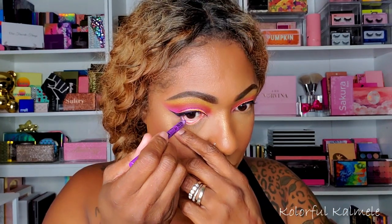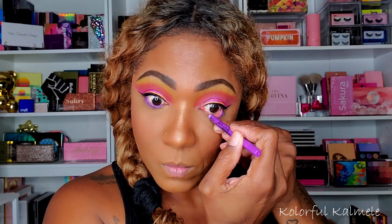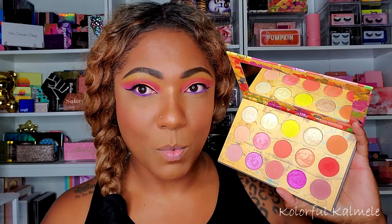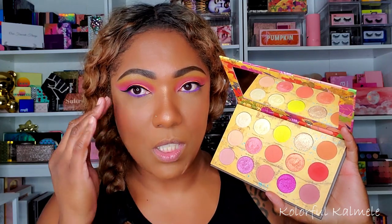Okay, so for the lower lash line, I think I'm gonna do purple. So I'm going in with my LA Girl Shockwave Neon Liner. I'm not sure exactly what I want to do to smoke out my lower lash line. I think I'm going to go into the bold dark orange shade and just put a little bit of that on my lower lash line.